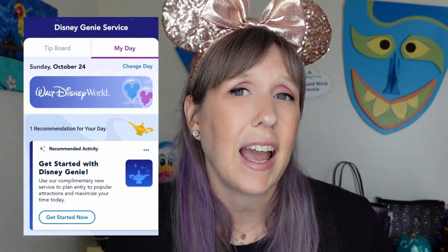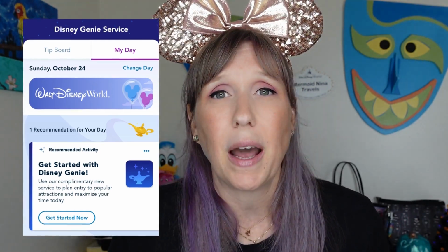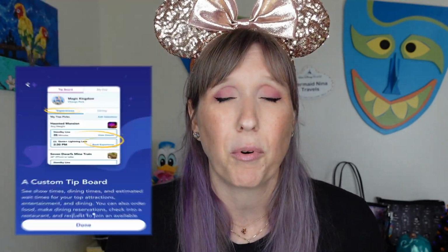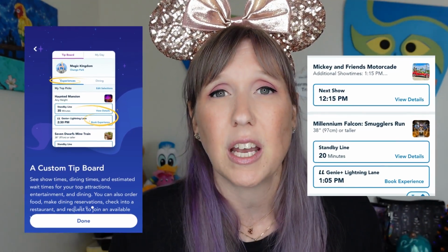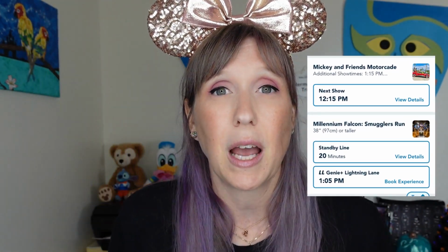Next thing that got people a little confused is they were all ready to score their first pass at 7 a.m., but there's a whole bunch of stuff on this app that they had to press the buttons and work their way through. So if you are interested in Genie Plus, Lightning Lane, or even just Genie, now is a good time to explore the app. Literally sit down and go through the buttons, really explore the tip board. There's a whole tip board area that I love. Not only does it tell you the ride standby wait times, but it also tells you what time you could save some time by getting either Genie Plus or the individual Lightning Lane.